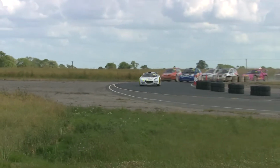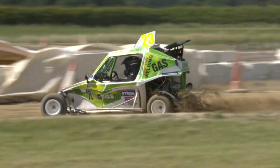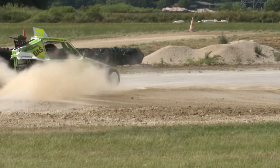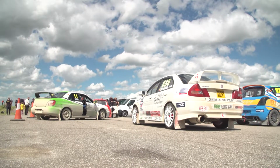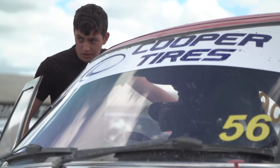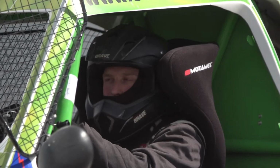Well, a great drive by Darren Bleasdale once again, remaining unbeaten, will keep his overall championship lead, and Luke Holly with 2 A final wins out of 2 as well. Interesting to hear from Luke there. I wonder who that new driver's going to be in the next round for the cross cars. We continue the action here at Lydden Park in Lincolnshire.